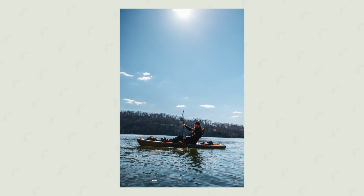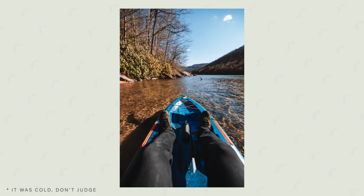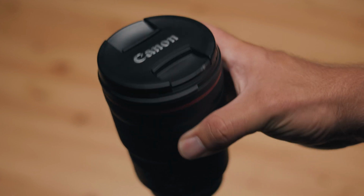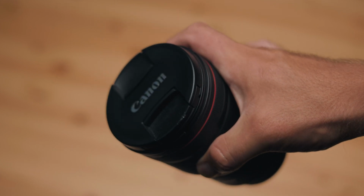And so this was a week after I bought the R6 and the 15-35. So my heart sank, and I went around and he was like picking up the camera off the ground. And luckily I had a lens cap on because it hit lens first, and the lens cap popped off. Weirdly enough, the camera and the lens itself didn't have a scratch on it.